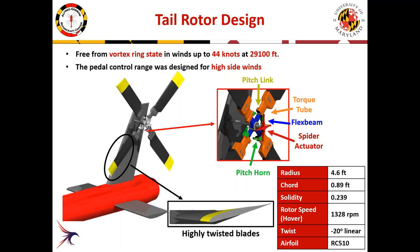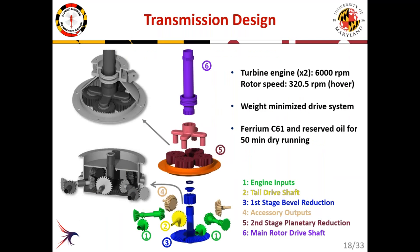Both main and tail rotors need to be powered. This brings us to the transmission design. The transmission was designed to reduce 6,000 RPM of engine output to 320 RPM at the main rotor.